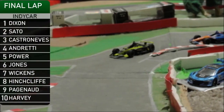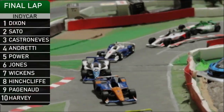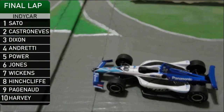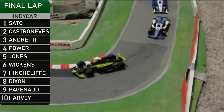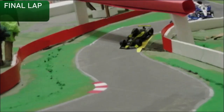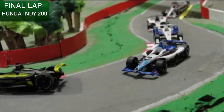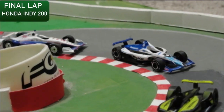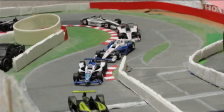Final lap of the Honda Indy 200. Scott Dixon's leading. Oh, but he's got a tire going down. He's off and into the barrier. Takuma Sato inherits the lead. Can he hold off Castroneves? This is huge points implications here. Scott Dixon was all about to take a commanding victory here at Mid-Ohio, but an unfortunate incident with a lap car is going to keep him from winning. Takuma Sato takes the victory here in the Honda Indy 200.